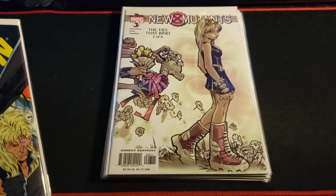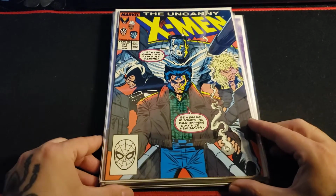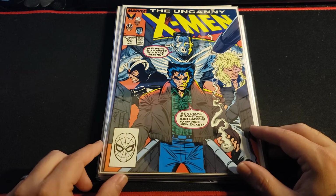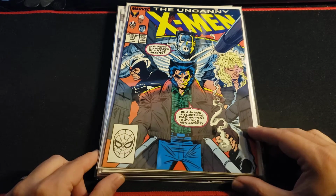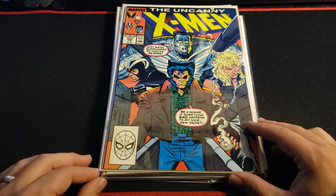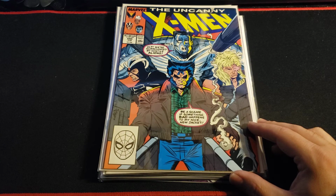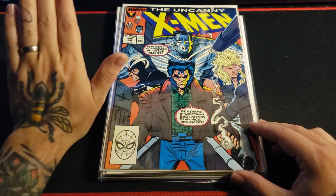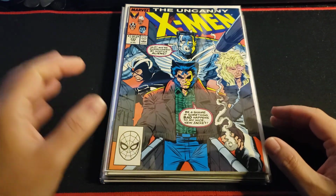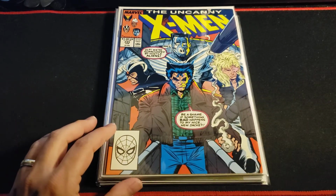Alright, some more X books. Uncanny X-Men Volume 1, number 245, with a great Rob Liefeld cover. Paid $3 for this. What's funny about this one is that you have cameos of several Star Wars characters, and there's also a full frontal nudity panel of Jean Grey, but it's kind of far, so you don't really see, but it's there. This book goes for $5 max on eBay. This is just a minor book, but I think it's a fun one to have.